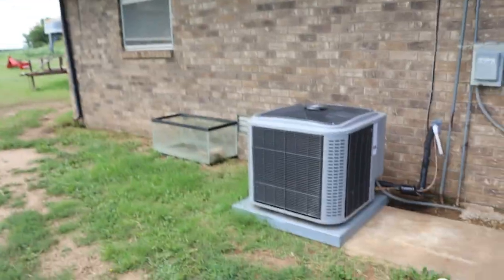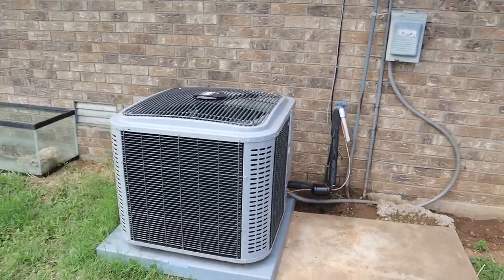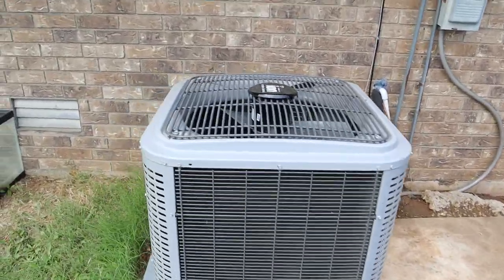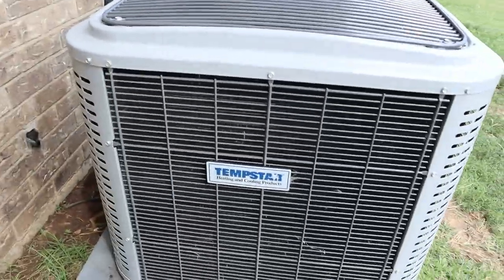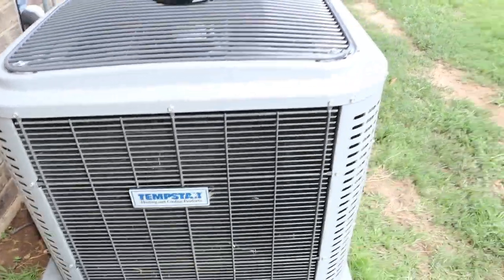We did have to replace the air conditioner while we were on break. So the whole unit inside the house and outside the house got a new air conditioner unit. That's the brand that they suggested. It's absolutely crazy how much air conditioner units cost nowadays.